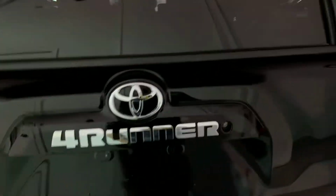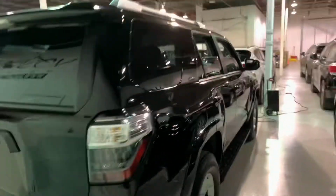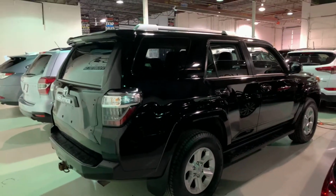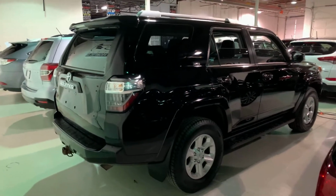This time, this unit is available. If you wanna come take a look, or if you want me to secure this vehicle, please give me a call. And also, if you like to finance it, you could do online.